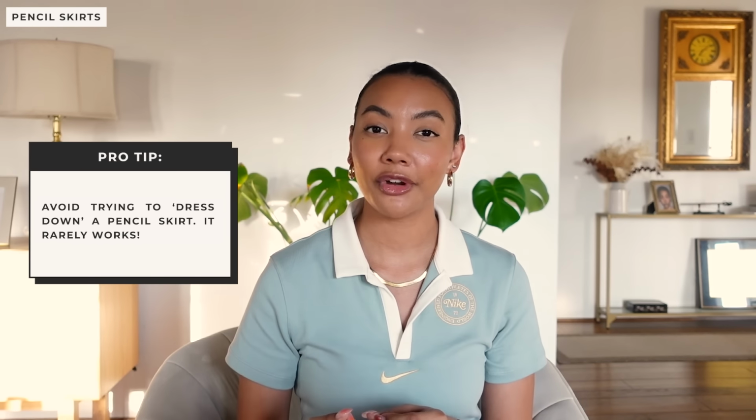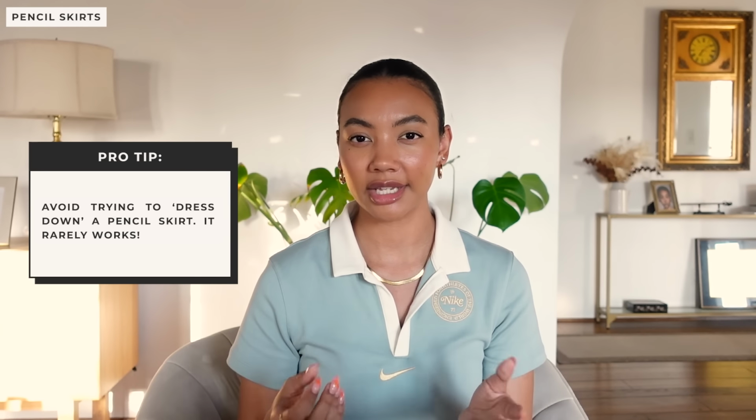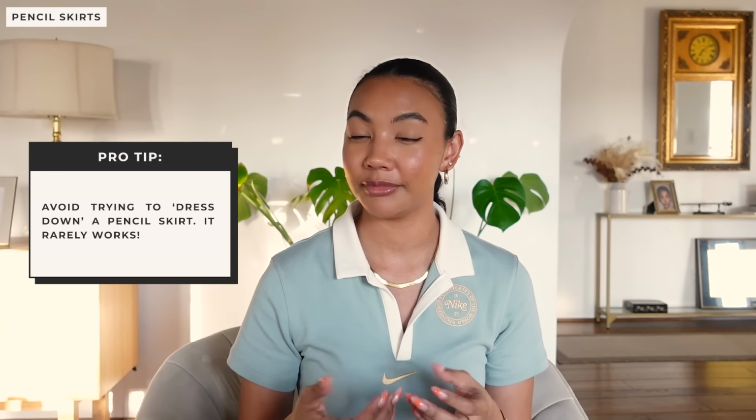They are a wardrobe staple for so many women, especially ones that work in corporate environments. And because of this, they have a very sophisticated feel to them. Unlike other skirts, pencil skirts are very difficult to dress down, especially if they're made from a material like wool, which, as I've mentioned before, is a very elevated type of fabric. I would absolutely avoid sneakers with this type of skirt.